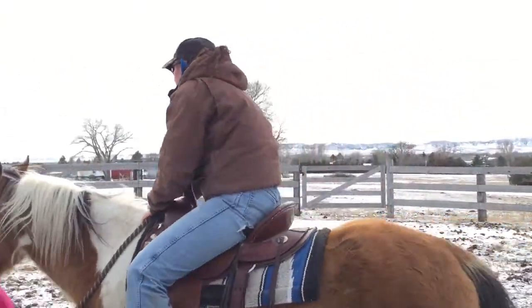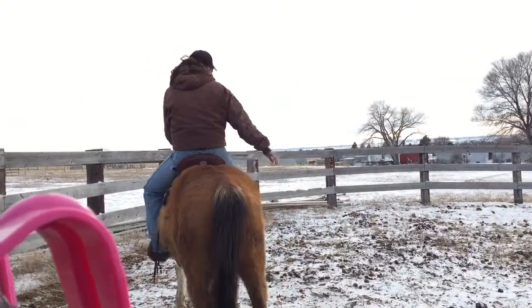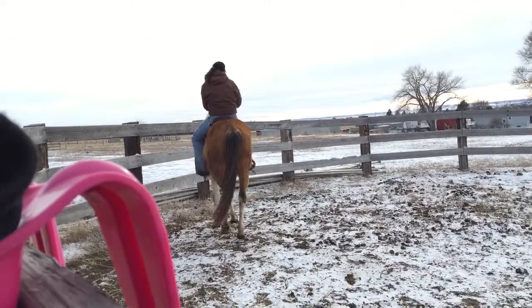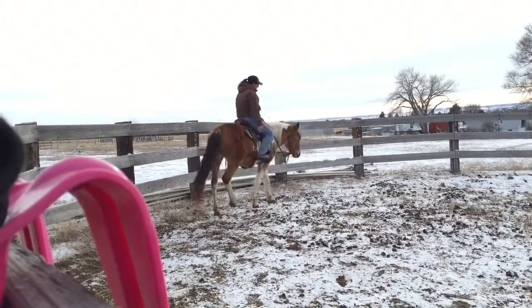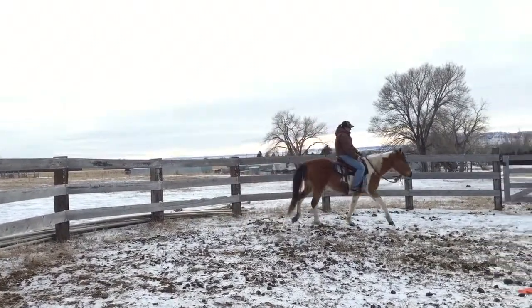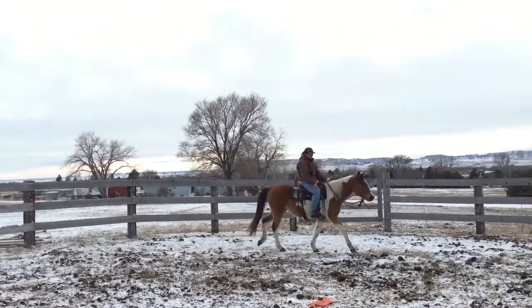Normally I'd want to be petting him while he does his up and down transitions, but I'm going to be quiet the first couple of times just because I think it's enough work for him to figure that out. I'll build up to petting him when I can, but just these first couple times I think he just needs kind of like, yes, that was the idea. Right.